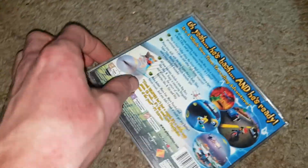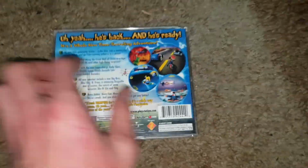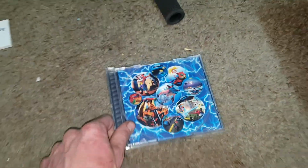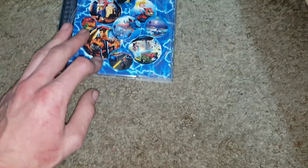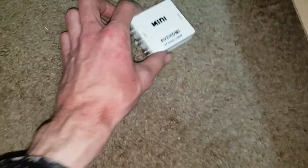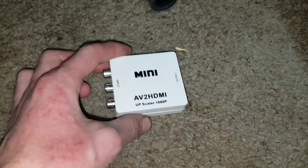Is there any reason to keep empty CD cases anymore? I don't even know. Not so many of them. It's just the back guard piece. That's pretty much it. If there's no game, unless we have a loose game, we probably do have a loose game. Crash Bandicoot worked. So we're gonna have to go through our disc-based games. So I guess we should just put all of our disc-based games together, and then we'll go through and collect them all together. It's the mini AV2 HDMI.